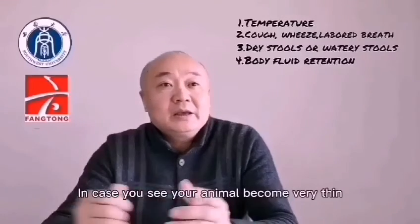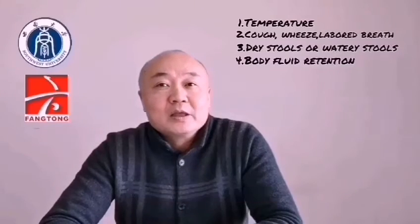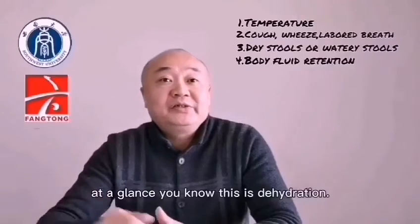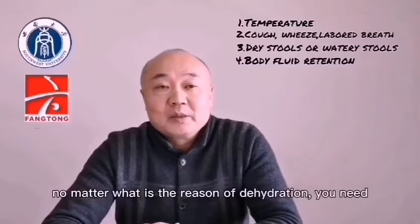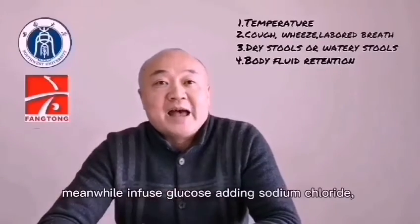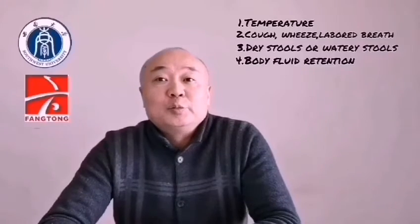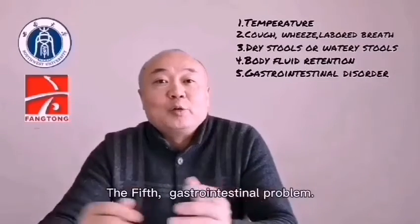In case you see your animal become very thin with collapsed eye sockets, dry hair, and diarrhea, at a glance you know this is dehydration. No matter what the reason for dehydration, you need to supplement liquids. Give the patient ORS. Meanwhile, infuse glucose, sodium chloride, and potassium chloride, to prevent what? To prevent electrolyte imbalance.